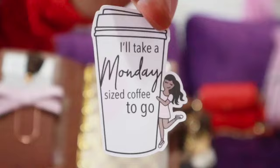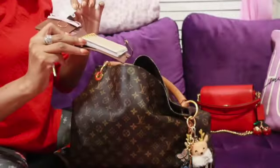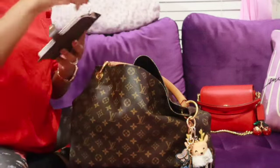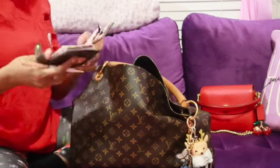Y'all see that? It says, I'll take a Monday coffee to go. Isn't that cute? So cute. I love that. It's from Fox and Pip. I've had it in my collection for quite some time. I'm not sure if that's still available, but you definitely should check out the Fox and Pip website. She has some gorgeous things.